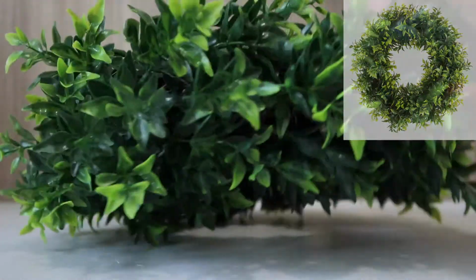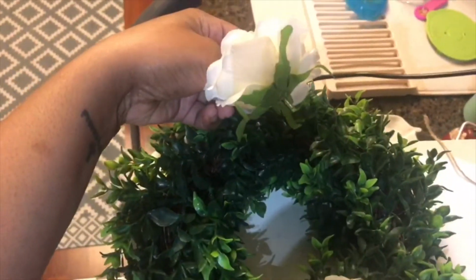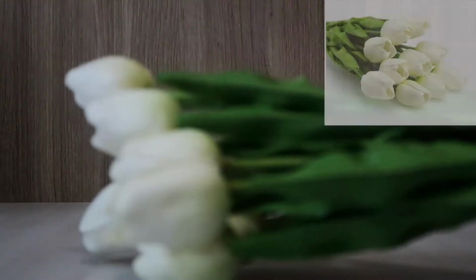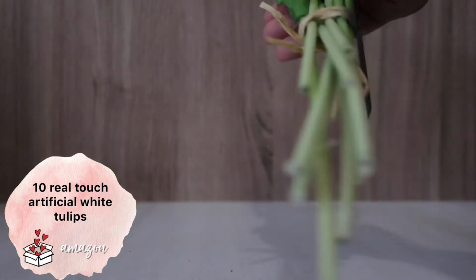First thing I got was a small artificial basil leaf wreath. It does a great job of adding that greenery and really announcing spring. Next thing I got was another set of faux tulips, also from Amazon.